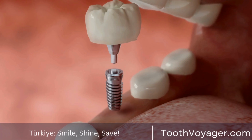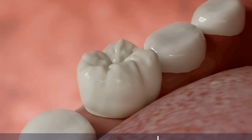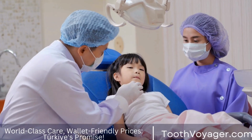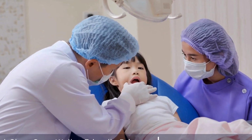On the other hand, Turkey is becoming an increasingly popular destination for dental tourism, thanks to its high-quality dental care at a fraction of the cost of European countries. The cost of gum disease treatment in Turkey is significantly lower than in Europe, making it an attractive option for those looking to save money on their dental care.